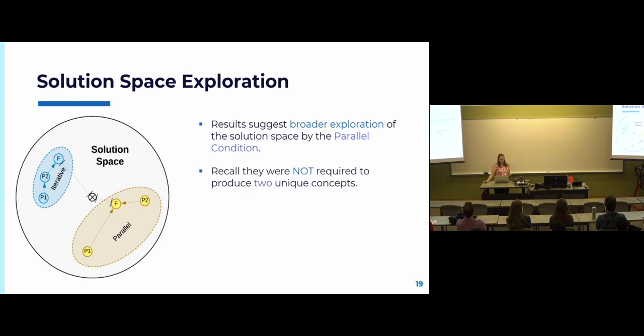Another thing I want to remind you is we didn't tell either group that they had to produce 2 unique concepts. So our parallel group, they could have literally taken their CAD model, made some small tweaks to it, and handed that in as a second prototype. But they didn't. They tended to make those completely different. Whereas the iterative group, they had, you know, one then the other.